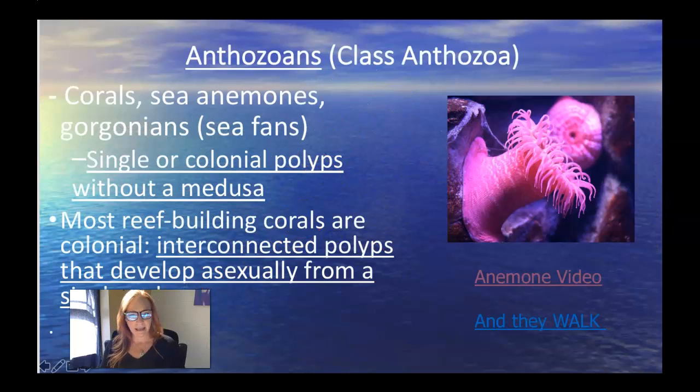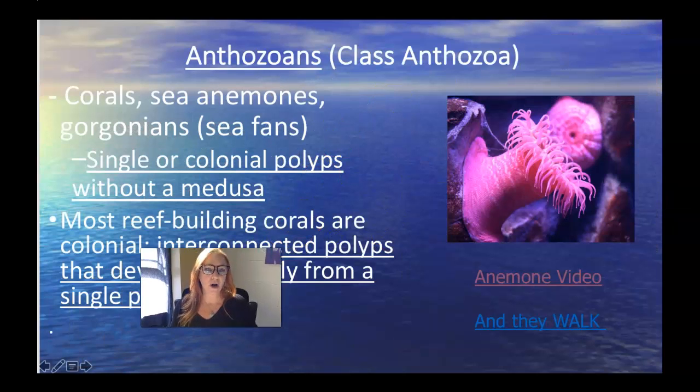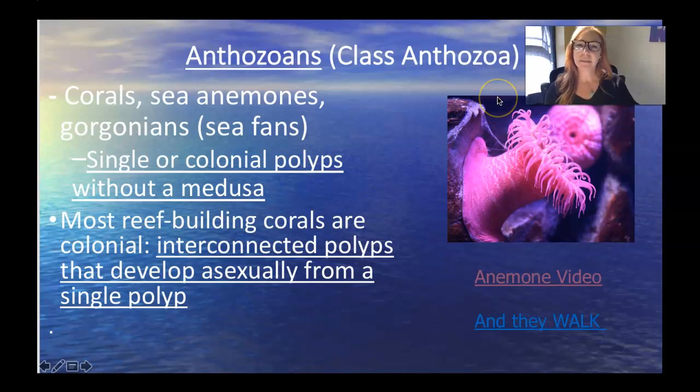All right. The last class are my faves. This is class Anthozoa. These are sea anemones and corals and sea gorgonians, sea fans. These guys are either single or colonial. They spend their adult life as polyps. Most of them never have a medusal form, but they still can release planula that just settle and then grow into a new polyp.